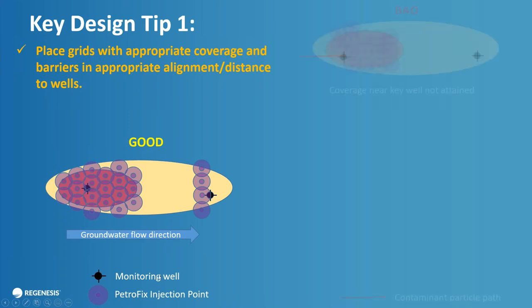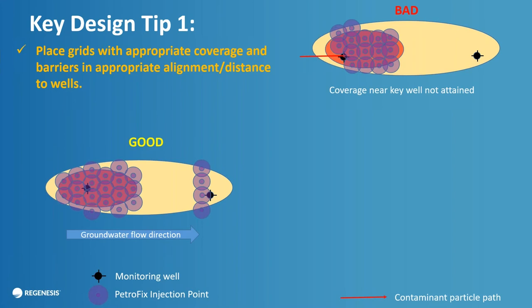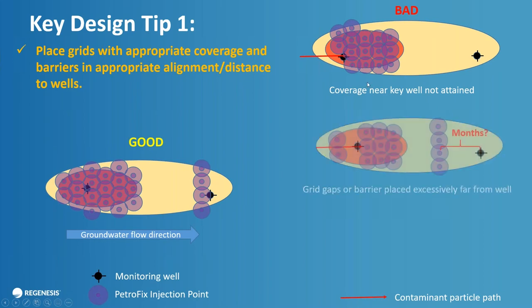In comparison, these are examples of things that I've seen where somebody has actually done a fairly nice job of treating a source area, but they'll leave a gap either because of infrastructure or just making a mistake. They might miss a well on the side and not cover it, and they're not going to see results of incoming contamination in this area. So that could be a bit of a problem. So be careful and make sure that you cover all the wells. You don't want to spend a lot of time doing this source injection, and then the one or two wells that you're using to monitor just are not giving you the results that you need.